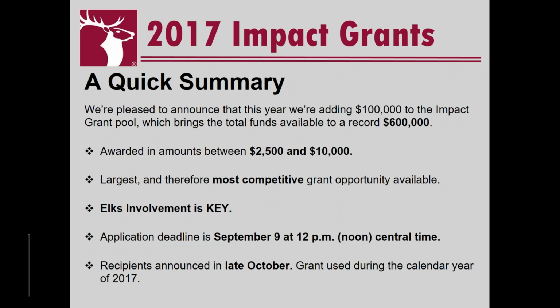And Elk involvement is key. That is bold right there, uppercase on key. Elk involvement is key to securing an impact grant and key to the success of an impact grant project. It's what we're looking for. I'm going to say it a lot through these next slides, so hopefully you don't get too tired of me saying it, but Elks involvement is key to securing an impact grant.